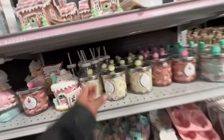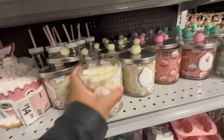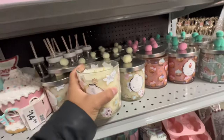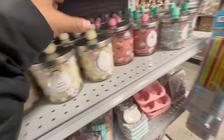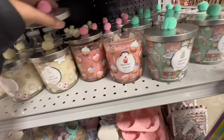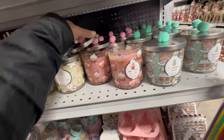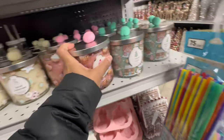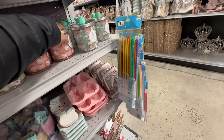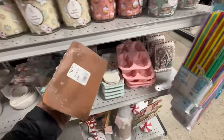Let's smell these. So this one is spiced buttercream. Smells good. I like the little pom pom on top. Let's see what the Merry Berry cupcake smells like. This one smells good. It smells exactly like cupcakes. How much are they? $12.99. These are cute. And they have the little houses, which are adorable.